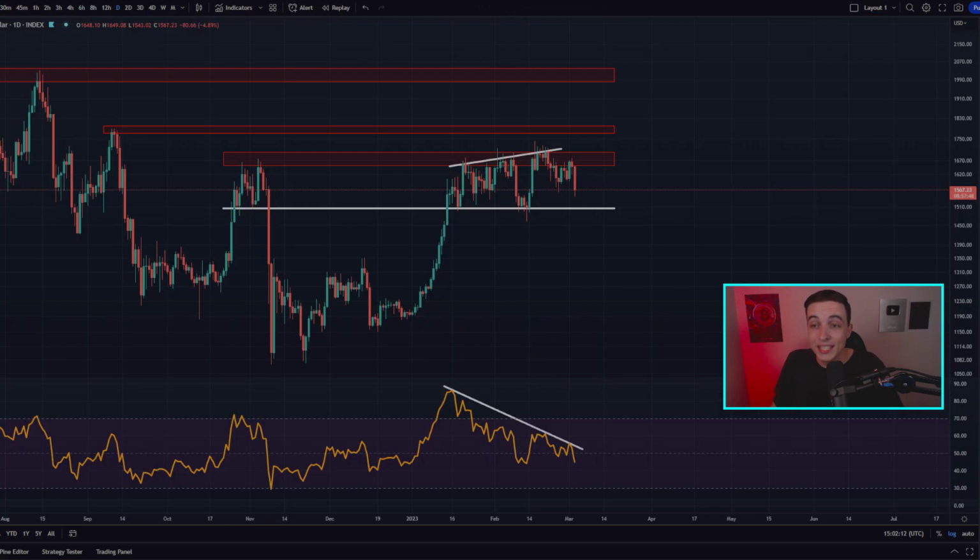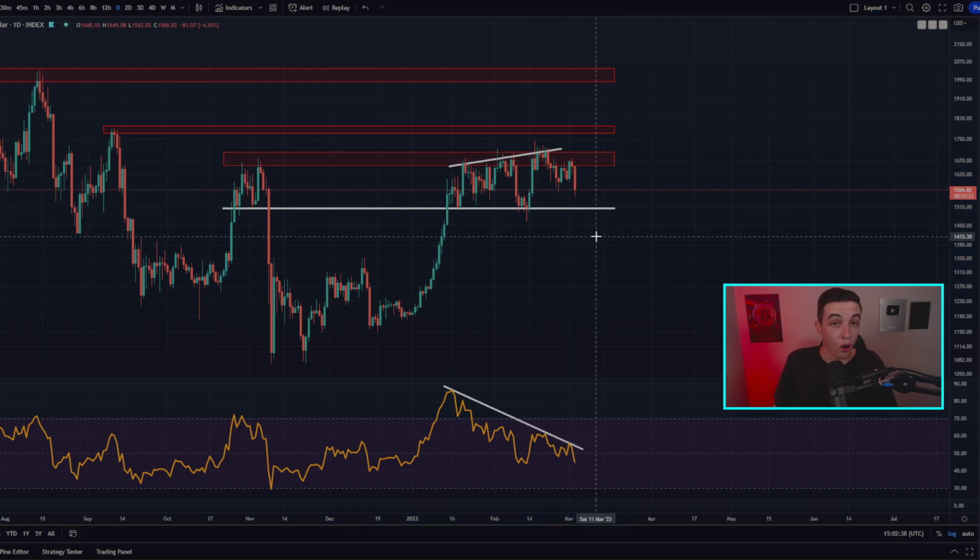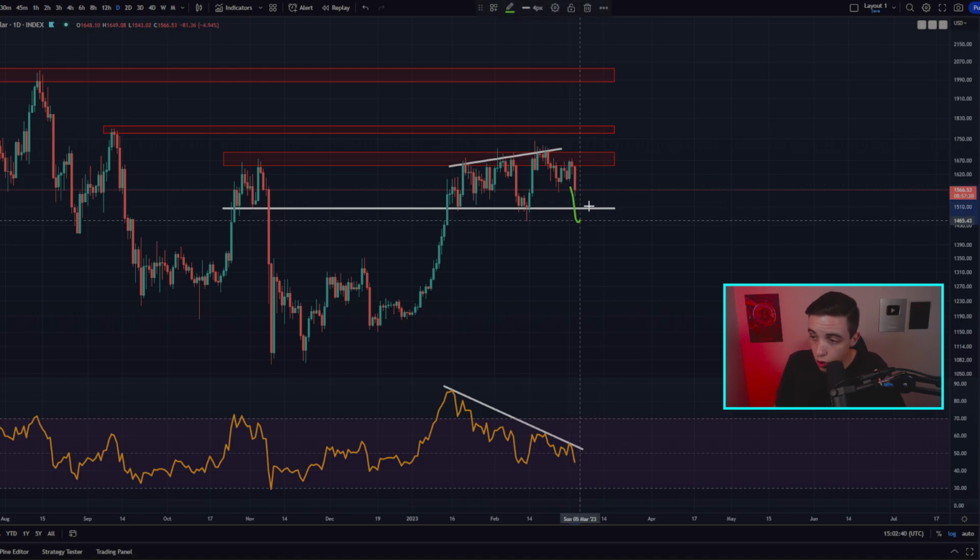But like I said, on the daily time frame, it is important for the price to remain above 1.5k in terms of the daily candle closes, because while the price is above 1.5k on the daily time frame, we are still seeing bullish price structure, and anything below 1.5k, like I said earlier, would begin to form new bearish price structure on the daily time frame.